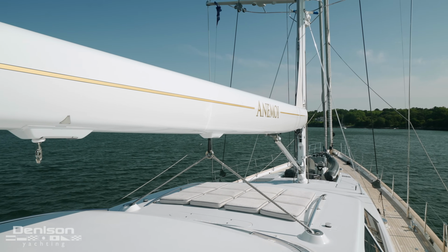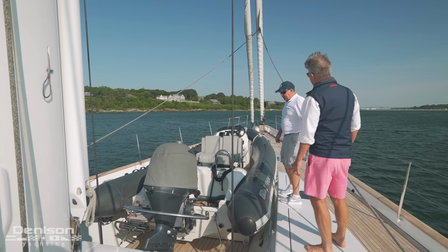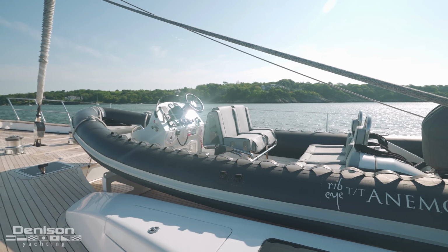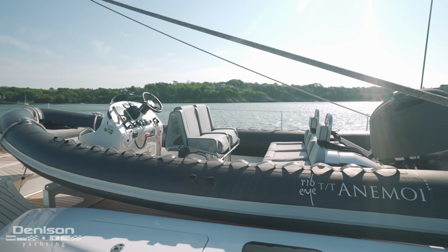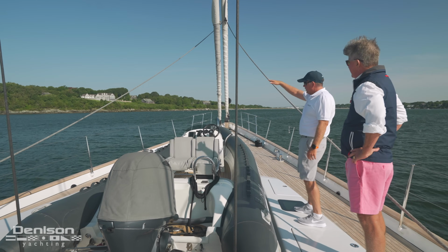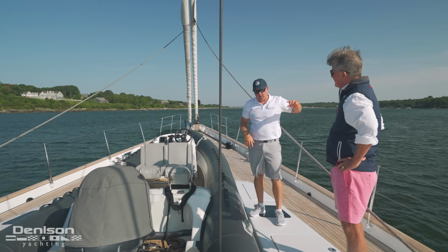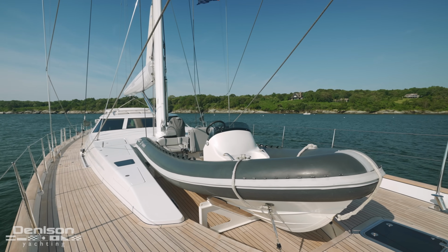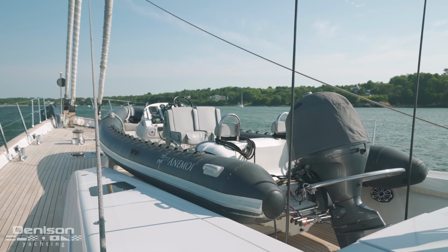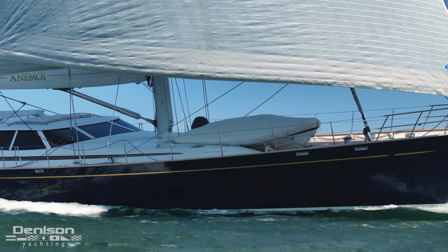Just forward of the mast, this is a 6.5 meter tender. How do you get this on and off the boat? The 6.5 meter RIB, we lift using a pole that is attached to the front of the mast and the vessel's halyards. It gets lifted in a vertical position, swings out over the side of the boat, and then we lower it into the water. This can be done underway or at anchor. We can be very fluid with our sailing into anchoring, into tender in the water, and being fully ready to go ashore.